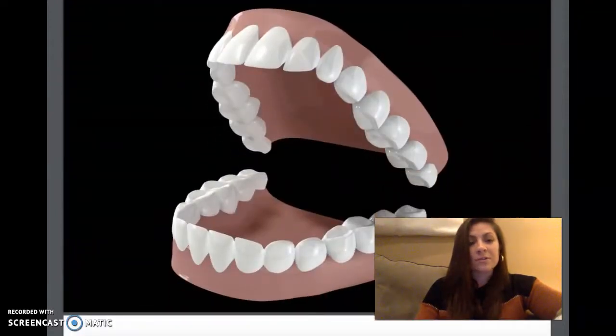Human teeth come in different shapes and sizes, designed to eat both plants and animals. Let's take a look at the different types of teeth you have in your mouth. The flat, wedge-shaped teeth at the front of your mouth are called incisors. The incisors, both top and bottom, work together like a pair of scissors to bite, slice, and cut up your food.